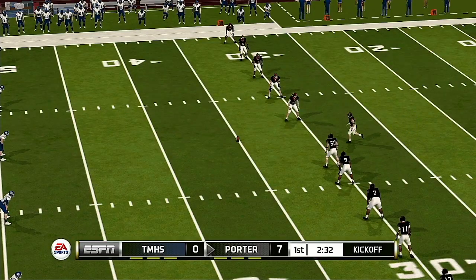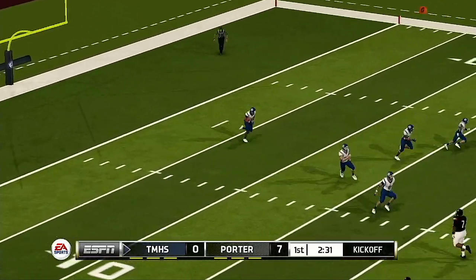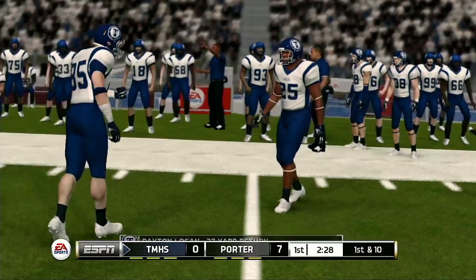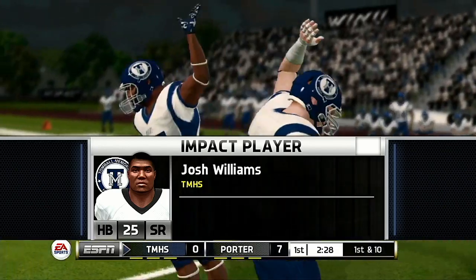The kicker looks like he's ready to kick this one off. Excellent kick. He's to the 20. Tackle made at the 24-yard line. Williams's mental toughness makes him difficult to rattle when he's on the road. And here he is now, Kirk, taking the field for the first time today. Let's see how he does.